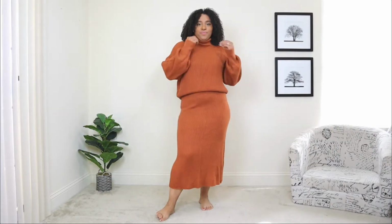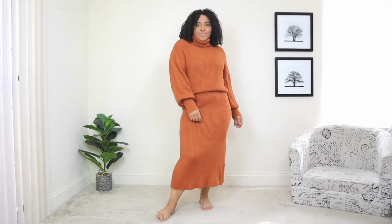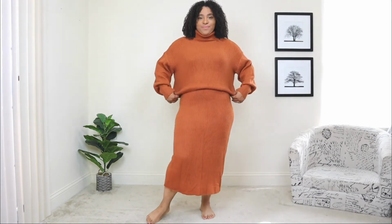This is a two-piece loungewear set, which is a crop sweater with a skirt on the bottom. This set here is something that I do wear to work from home in when I wanna wear something outside of sweats to work from home. This is definitely a two-piece set that I wear, and I'm gonna show you guys how to dress this up a bit for Thanksgiving.